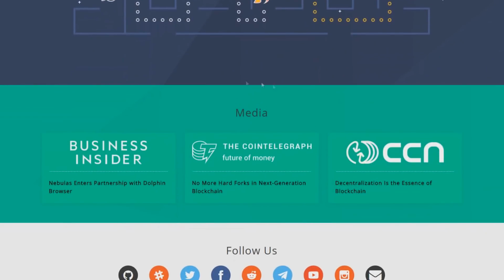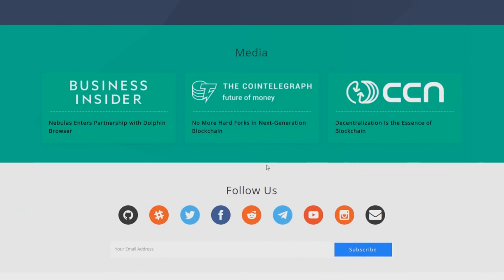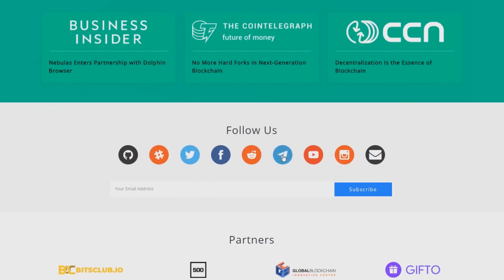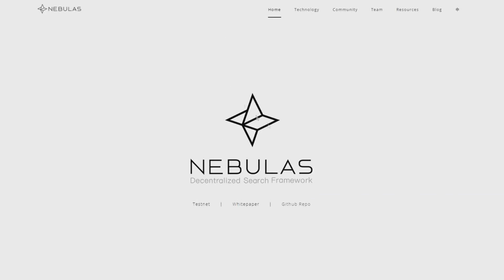So some media stuff right here, Business Insider, Cointelegraph, and CCN. So they have some articles here. No more hard forks in the next generation of blockchain, as I've explained what that means earlier in the video, as well as other social media pages linked here. Here are all the partners for Nebulas at the bottom of their page, and that's kind of just a little run through of what Nebulas has got going for them on their website.